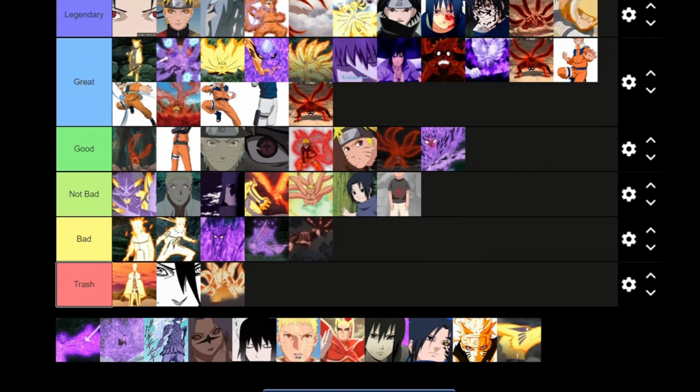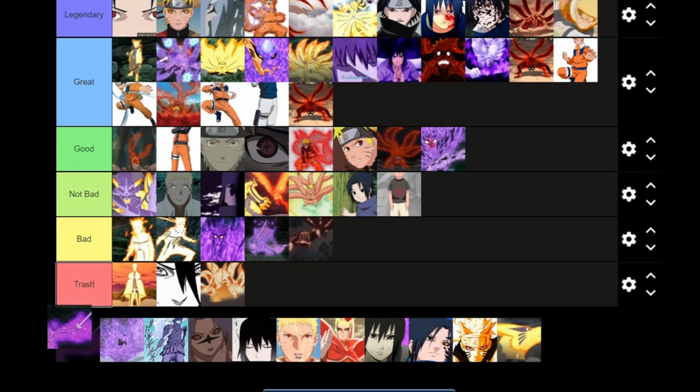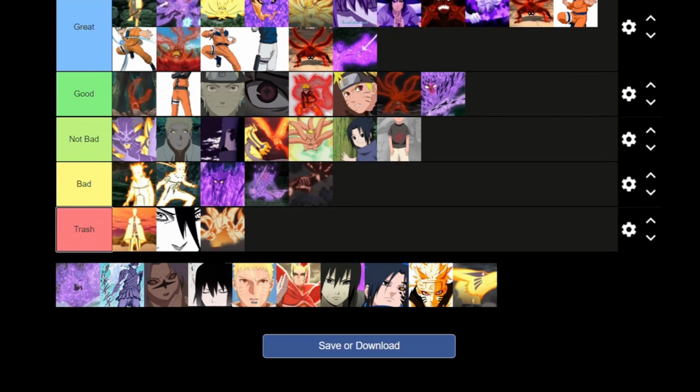I like the design. I just don't think it's as iconic as Madara's, because Madara uses it more often. At least, during the war arc. I don't know about Boruto, but I'll still say it's a great design. Could have been legendary if it was tweaked into something more unique, I would say. So it goes on the bottom of the great tier.